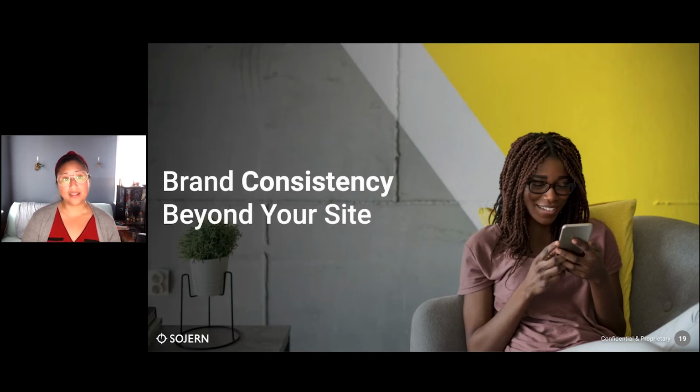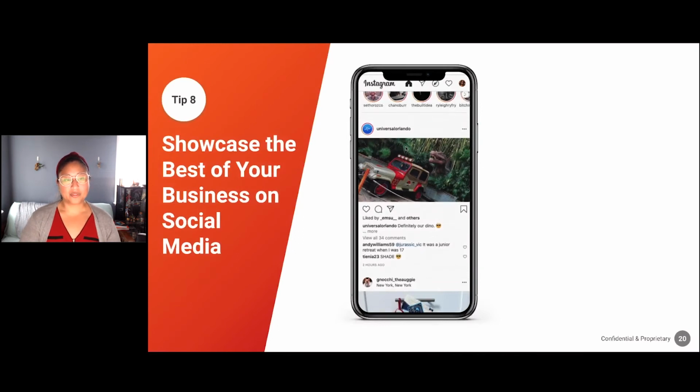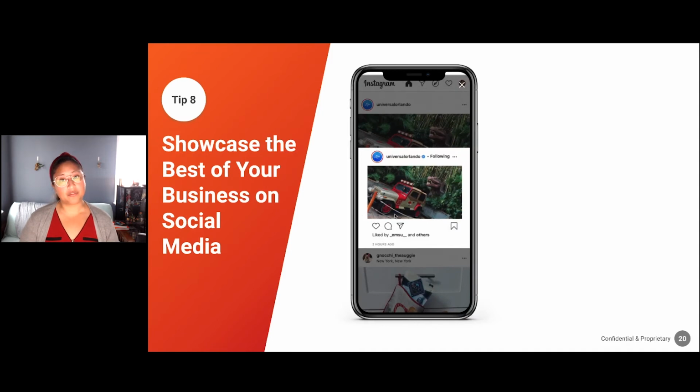So for tip 8, showcase the best of your business on social media. You would be hard pressed to find a business not on social media in this day and age. But it's not simply enough to have a page with business information and a link back to your site. You need to engage with your audience, and it's important to have a successful social media presence, sharing the latest updates to your hotel, responding to customer inquiries, or even liking your guest vacation photos.